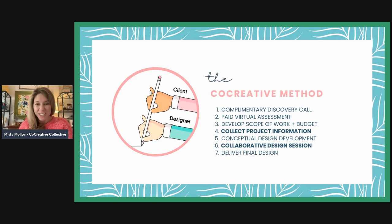And actually, that's even a little misleading because I don't even always have to collect project information in person either. Sometimes the client will do that. It just depends on the type of service that they've opted for selecting. So we'll walk through the differences between the old method and the new method, and I'll give you tips on the co-creative process throughout, as well as things you might want to consider when you're building out your own process.